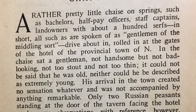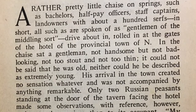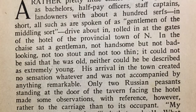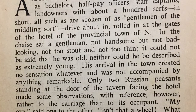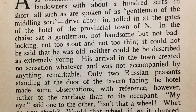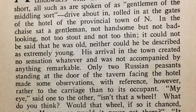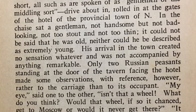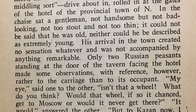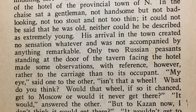Chapter 1. To the door of an inn in the provincial town of N, there drew up a smart chaise, a light spring carriage of the sort affected by bachelors, retired lieutenant colonels, staff captains, landowners possessed of about 100 souls, and in short all persons who rank as gentlemen of the intermediate category. In the chaise was seated such a gentleman, a man who, though not handsome, was not ill-favoured, not over-fat, and not over-thin. Also, though not old, he was certainly not very young.